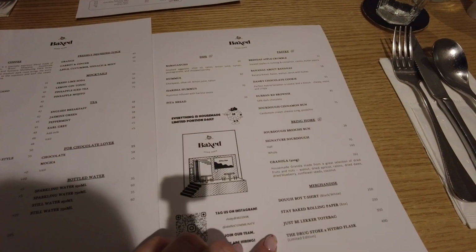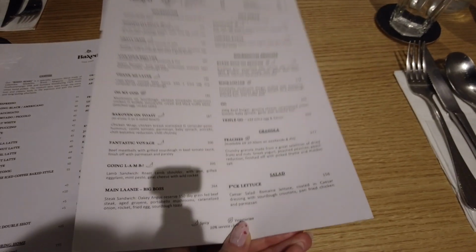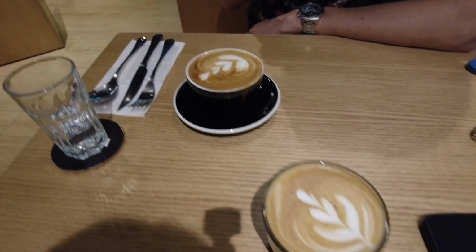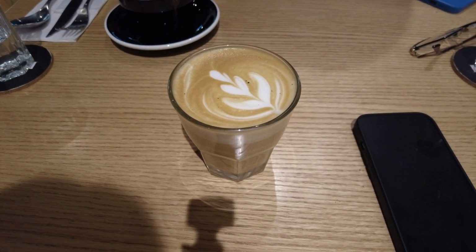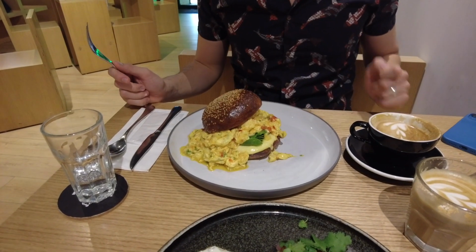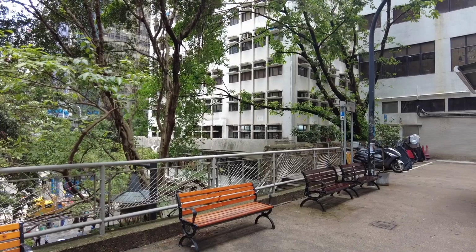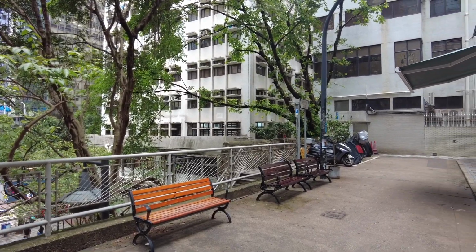The prices were actually quite high. I would say they were even higher than in London, but the portions were also massive. But we also loved it. It was really delicious. So if you're in the area, I can definitely recommend this place too. So in total, we spent around £45 for two breakfast dishes.